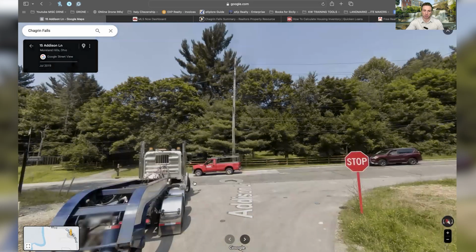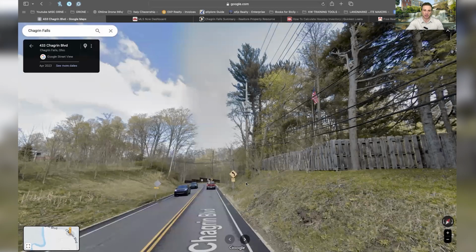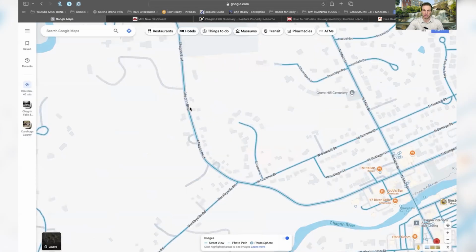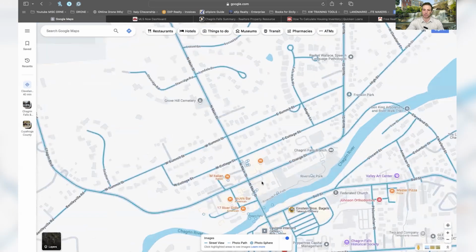So I want to take you to the street real quick. This goes down the hill. This is kind of halfway up the hill as you continue to go up. And then you would wrap around, come up the hill, and then you'd start going back down the hill to get down into Chagrin Falls, because it is at the bottom.